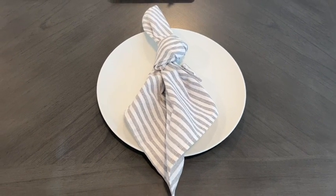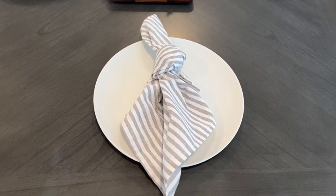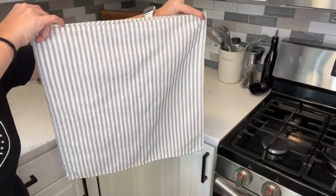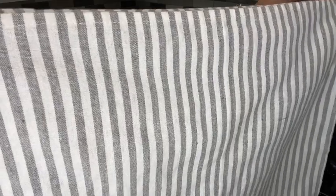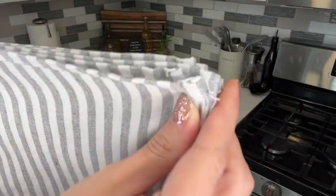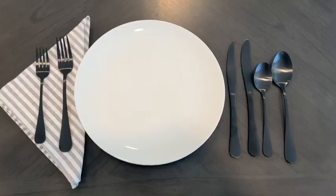They are 17 inches by 17 inches, so they are a really nice size, which allows you to use them in a variety of different folding methods too. These napkins are machine washable, and what I really appreciated is that they are all uniform. So many times when I get linens, they're not exactly the same size, but you can see just how well these all line up together even after being washed.